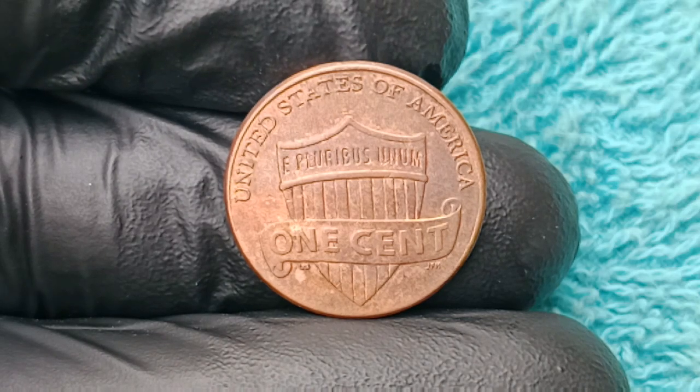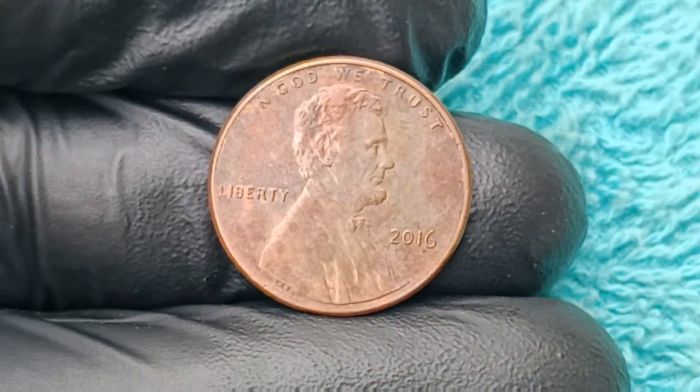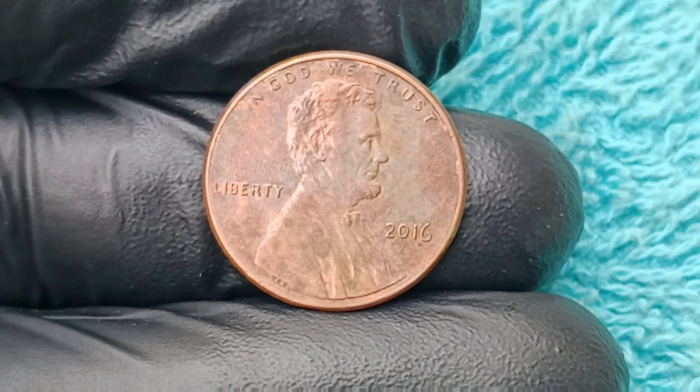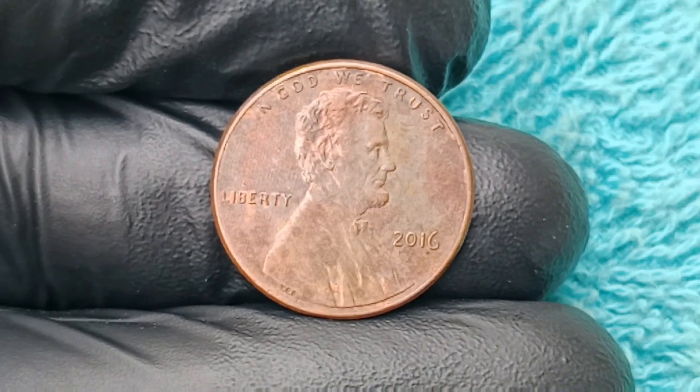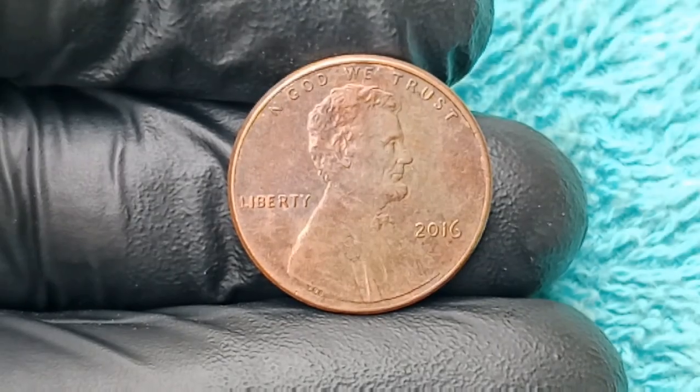And finally, the coin also featured a rare retained interior die chip within the number 6 of the 2016 date, where the inside of the number is filled in, a small but crucial final touch to the list of errors that together formed a singular, irreplicable masterpiece of numismatic chaos.